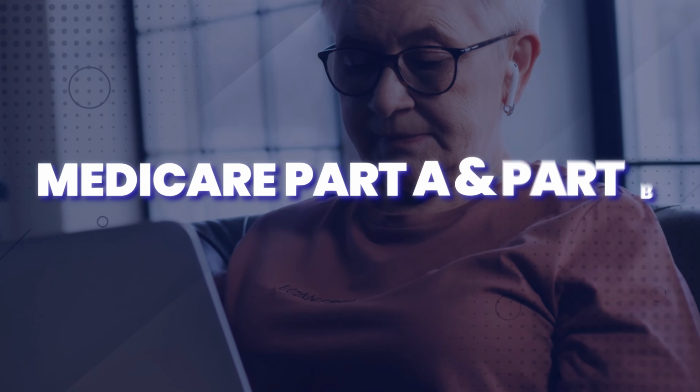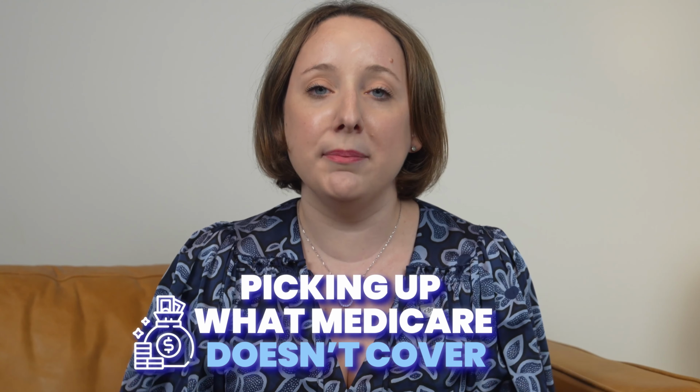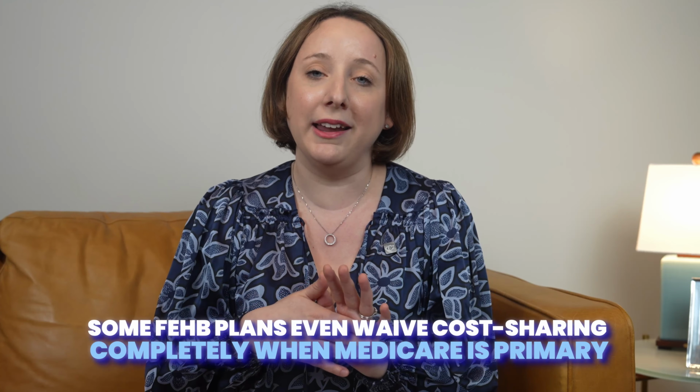If you're retired, this is where it changes. Medicare Parts A and B become your primary coverage, paying first. Your FEHB plan is now secondary, picking up things like deductibles, copays, and coinsurance that Medicare doesn't cover. This coordination can often lower your out-of-pocket costs, and some FEHB plans even waive cost sharing completely when Medicare is primary.